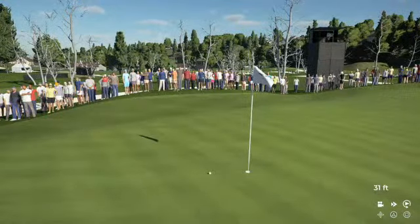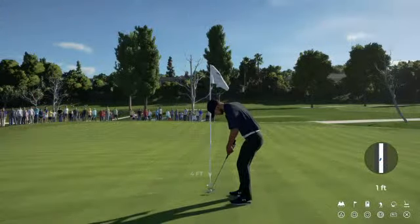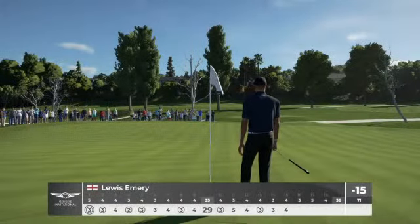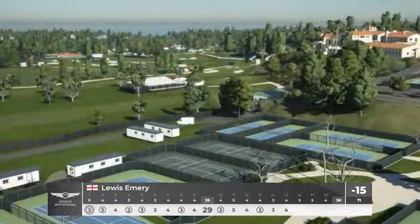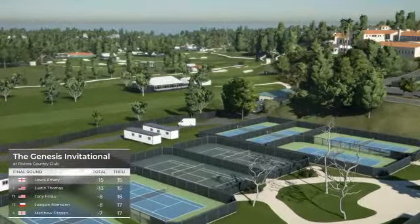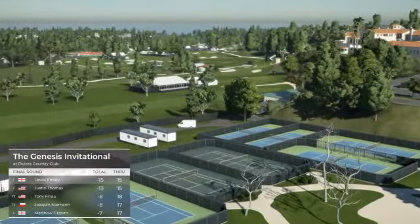Now that's a mistake. How do you leave that short? I know, with all those muscles too, I don't get it. And down it goes. Let's head to the next. And anything can happen down the stretch. Let's see what takes place. Our leader is a couple of shots up at this stage. 3 holes remaining, Luke. This is getting awfully fun.